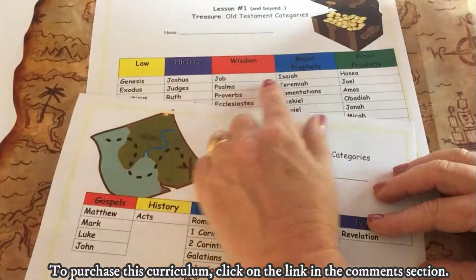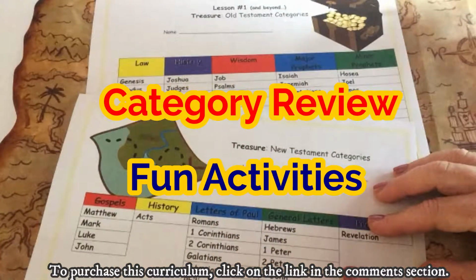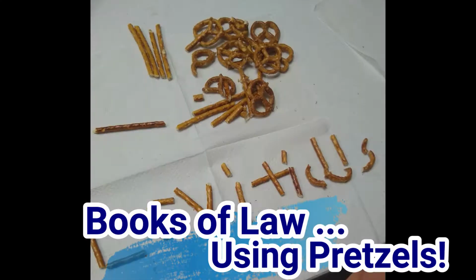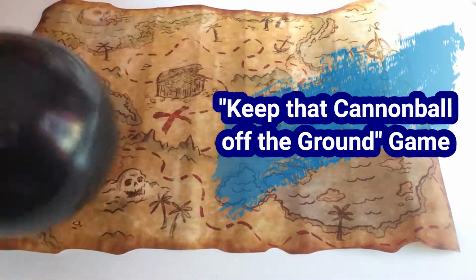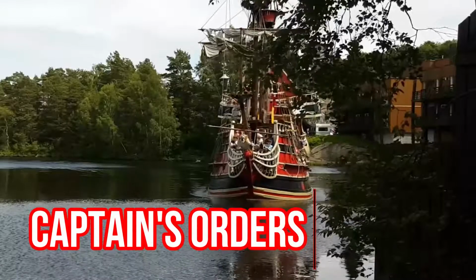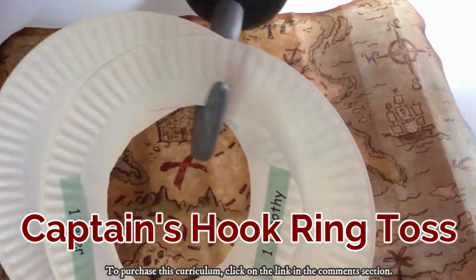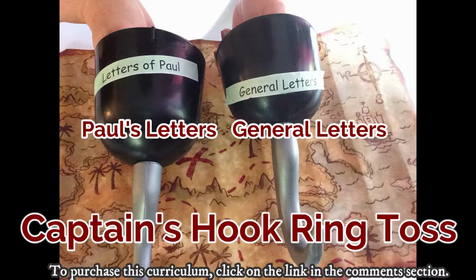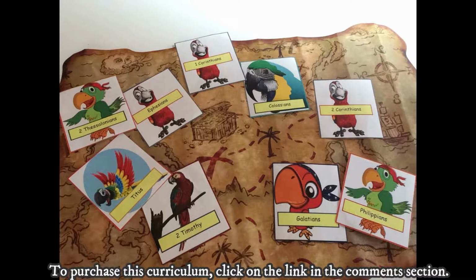Each lesson introduces a category of the Old or New Testament in order, with a review of previous categories, and includes such memorable activities as spelling out the books of law using broken pretzels, a keep-that-cannonball-off-the-ground game using black balloons, Captain's Orders, a pirate version of the game Simon Says, Captain's Hook ring toss to review whether books are Paul's letters or general letters, and a peg-legged race, a pirate version of a three-legged race, which encourages pairs of students to find parrot cards containing the letters of Paul.